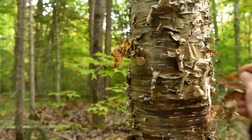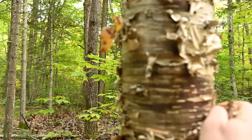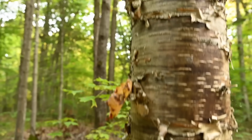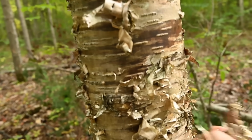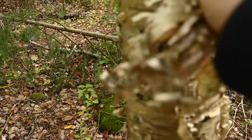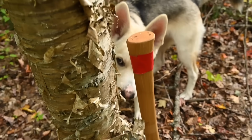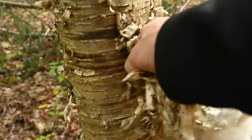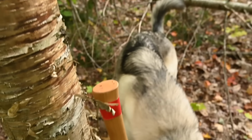Yellow birch, Betula alleghaniensis. Great for starting fires and impressing your friends with Latin terminology. Not to be confused with Betula papyrifera, white birch. I'm not trying to peel it, just pull it off so it doesn't hurt the tree so much. Or at all, even.